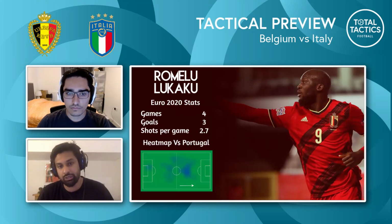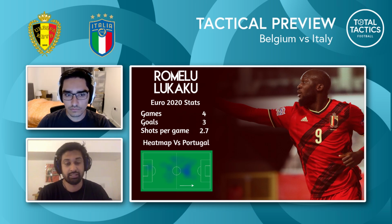And I think if Chiellini is missing, as you mentioned, Cherby, an excellent player, but I do think that Lukaku, who's been excellent in Serie A this season, already has the experience of playing against these defenders and will be looking forward to and relishing the opportunity to play against these defenders. Yeah, no, absolutely.